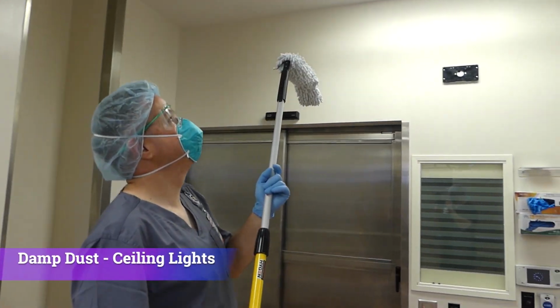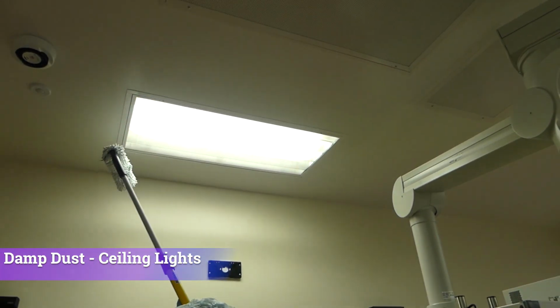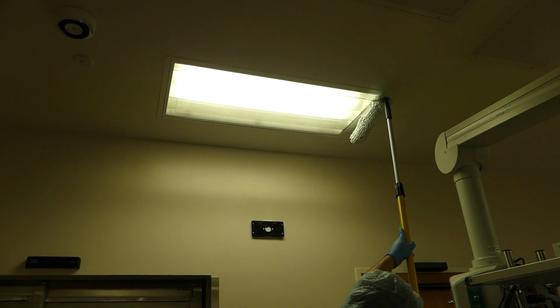be alert and remain careful not to unplug or disconnect any devices. When cleaning ceiling lights, follow the same principles in a unidirectional format, applying consistent pressure.